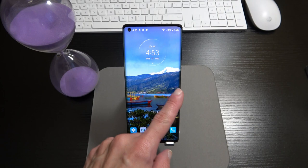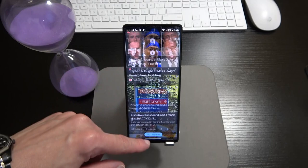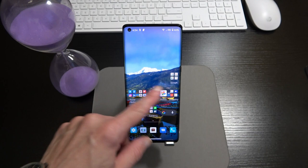Again, it gives you the ability to get that buttery smooth scrolling experience, and pretty much anything that you do with this device, it's just going to move. It's super responsive to the touch. You scroll slowly, it's going to scroll slowly. You scroll fast, it loads up everything very swiftly. And as you can see, just like a hot knife through butter.